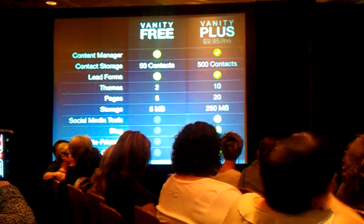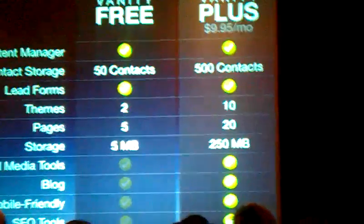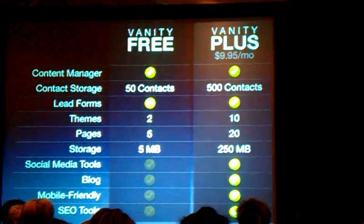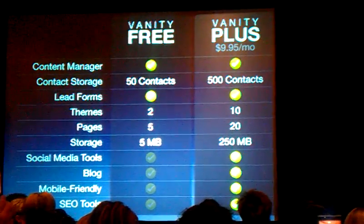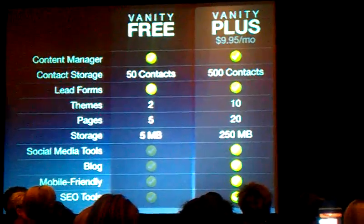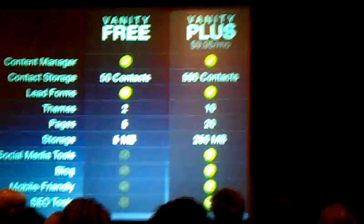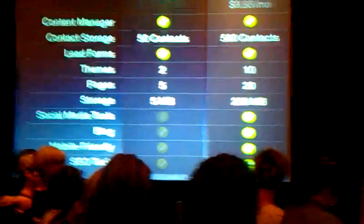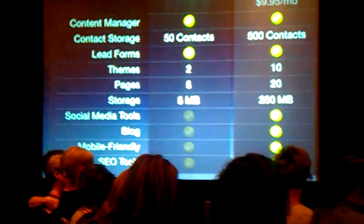And then the next one, which is the Vanity Plus site. It's only $9.95 a month. You have up to 500 contacts in your contact manager. You have everything you have on the other one, except you have 10 themes to choose from, 20 pages, 250 megabytes, which is plenty for uploading pictures and videos. And then the Vanity Plus comes with social media tools, the blog, the mobile friendly, and the SEO tools.